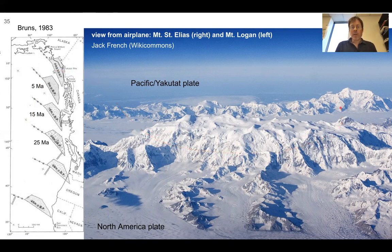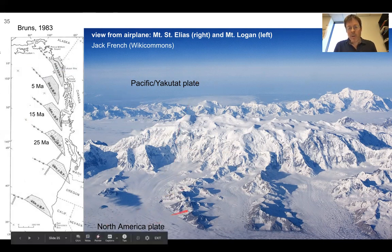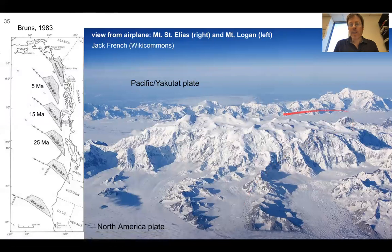spectacular mountains. So this is a view taken out of an airplane looking toward the south. So far in the distance, you want to imagine the Pacific and the Yakutat block coming at you in this picture and colliding somewhere between the foreground. There's the North America plate, and in the background the Pacific plate. And in that process of collision, these mountains are rising. So this is our analog for the Himalayan collision that's active today. The Yakutat collision with North America remains active in Alaska.